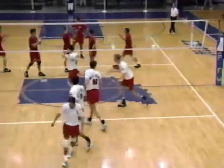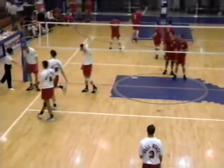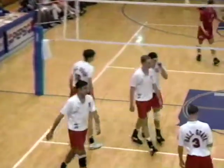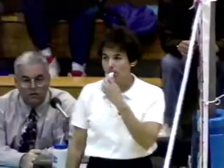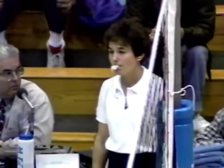And that's a bad call. Let's get the call on this. Let's see if we can pick up Todd Reimer. It was over, bud. It was over. Romano was on the line there when he hit that backdoor attack. I thought he was, but it was really close, actually. You have to take off behind the line.